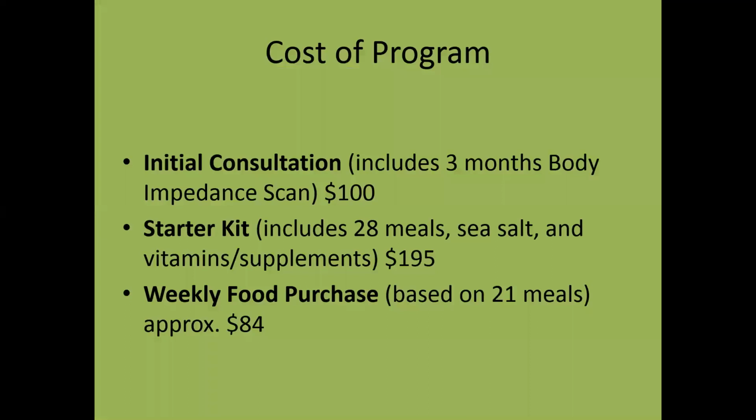So not only do we weigh you, but we also measure you, and we do this lean muscle mass test, which is a computerized program, and it makes sure that we're only burning fat. So by using those 3 methods, we're not just weighing you. We're using 3 methods to make sure that we're progressing with your weight loss.